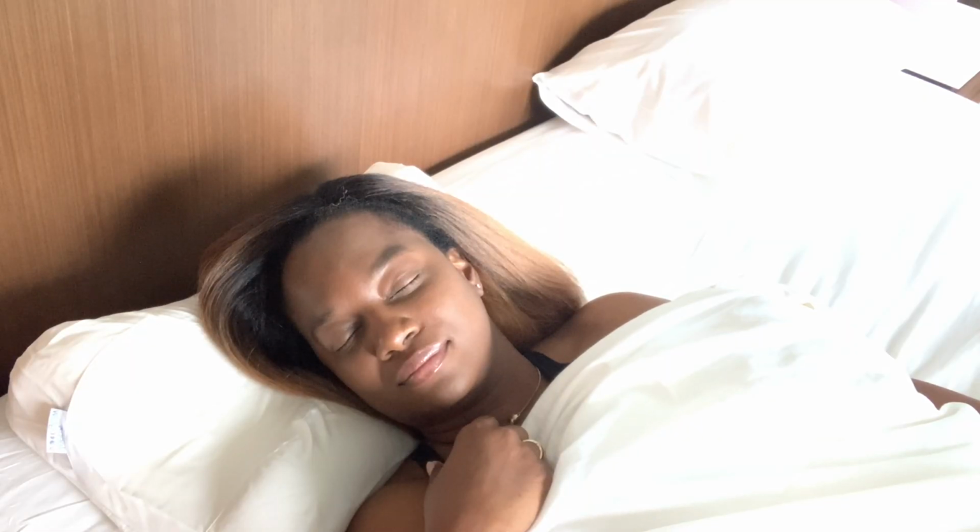I'm a side sleeper, so this is giving me the support I need for my neck as well as for my face. So it's not smushing against my face and causing any wrinkles. And it's not stripping me of my wonderful Chantecaille skincare products that I put on that is not inexpensive.